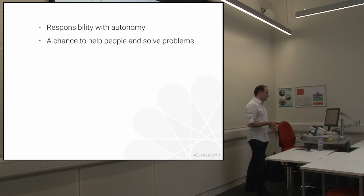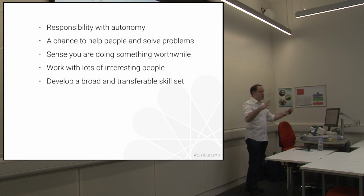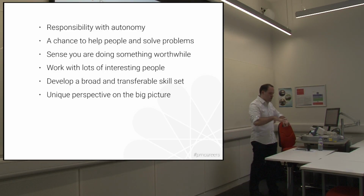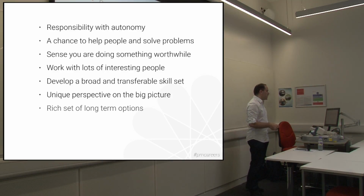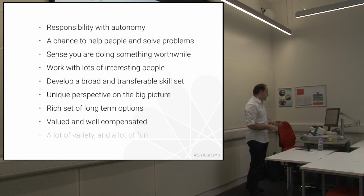I think it's a meaningful function. You get a sense you're doing something worthwhile. You work with a lot of interesting people. Your skill set that you develop is very broad and very easy to transfer. You have an unusually broad perspective on the business and on everything that's going on. Lots of long-term options, and the role is definitely highly valued and well compensated.